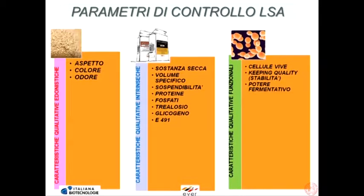Now, in the number of the inherent qualitative parameters of the product, we have the amount of dry matter, specific volume, suspension properties, proteins, phosphate, trehalose, glycogen, and the amount of E491, which is the emulsified part of the product. These are all parameters that we've decided to regulate and create specs for, in view of the product that we need.